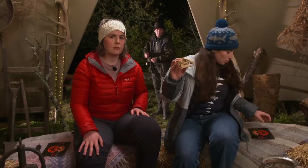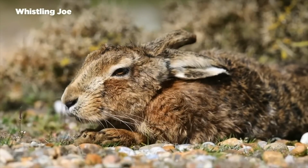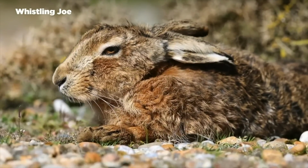Those of you who got it right, let me tell you who they were. Sarah Humphreys, Scott Albee, and Abigail Bentley got this right. They were correct. It is a lagomorph. It is a brown hare. Oh, look at that one sleeping there. Very nice. It looks nice and cosy, doesn't it?